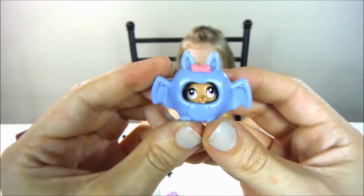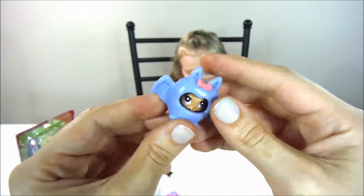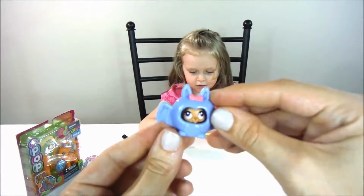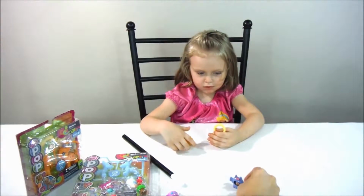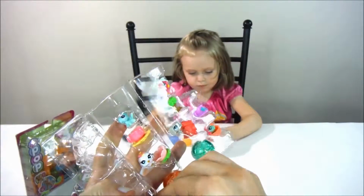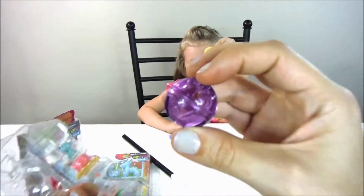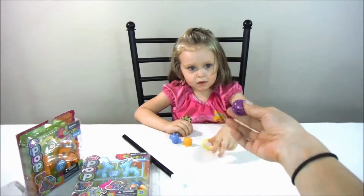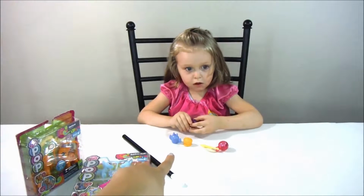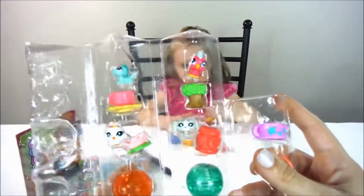Look at that. Sheep. It's cute. A cat and a sheep. A sheep and a cat. It's in a costume, yes. There you go. And then here's a little ball. Purple ball. This is a ball too. You take the little pet shop out of the costume, and you put them in and you can roll them up. You can open it.